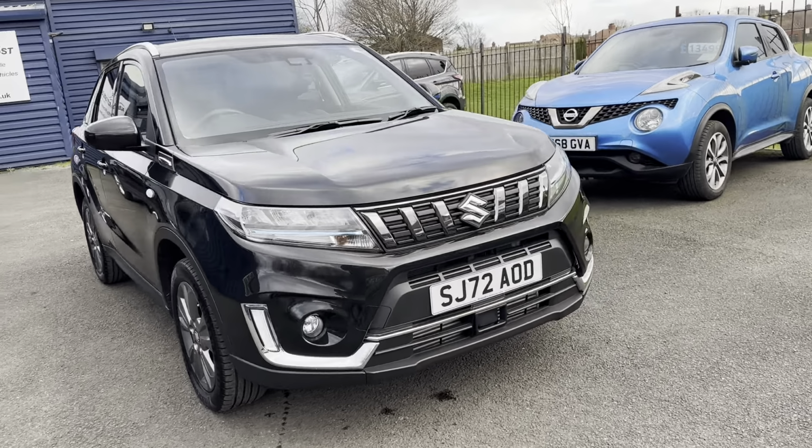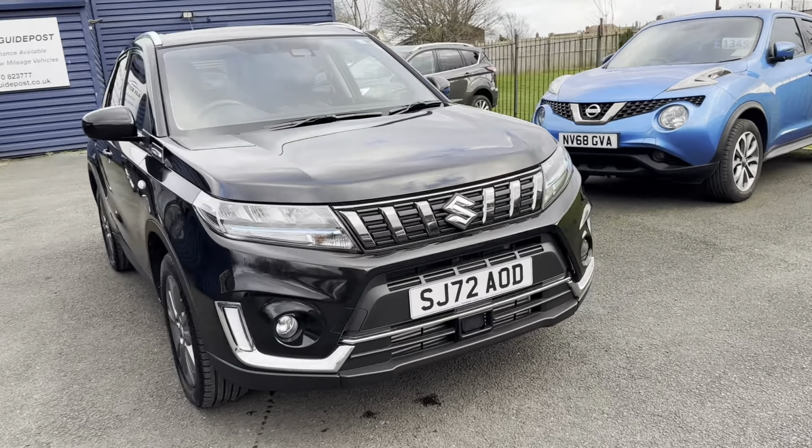Today we have a Suzuki Vitara. Now this is the 1.4 petrol engine mild hybrid. So just a quick video of the car, guys, as it's arrived. So it's in a solid black paint. Now this is the SZT.